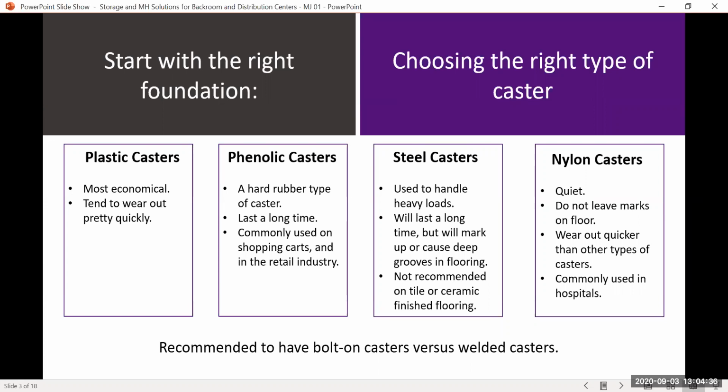The other type of caster is a steel caster that's used for heavy-duty loads. It's usually not used if the floor is important, because they can cause grooves and marks on the floor and tear up your floor quite easily, but they are a long-lasting type of caster that's available for your cart.